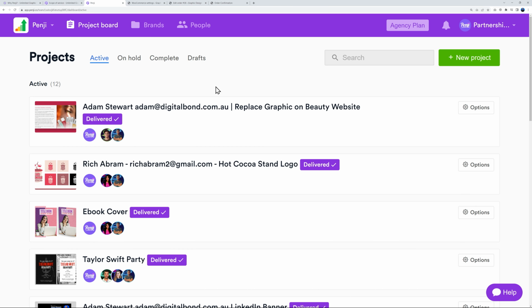So let me show you what it looks like in the back end. So this is your project board. So as you can see, you have 4 different tabs here. You have active, on hold, complete, and draft. And this is the beauty of this system, is that you have everything in one place.